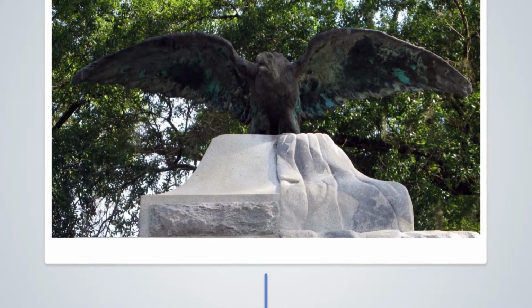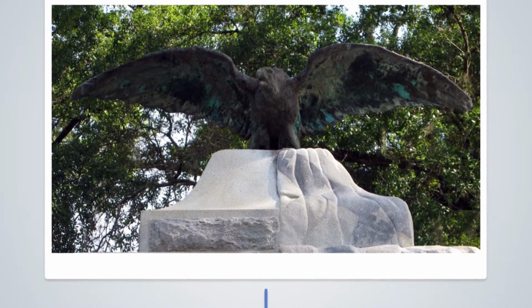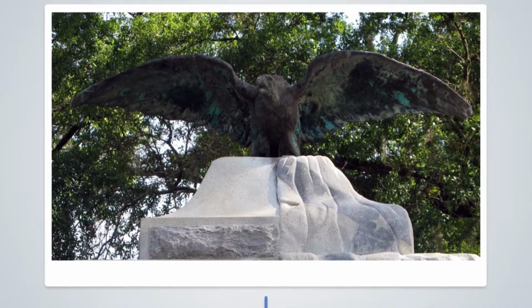So the state is trying to conserve it and to figure out a way to make a replica or duplicate of it, to have a replica on display at the park to replace the damaged eagle. So we brought 3D technologies to this project as a possible solution. What we did was we worked with the conservators who were looking at this damaged piece and trying to figure out ways in which they could stabilize the piece and have it digitally preserved.